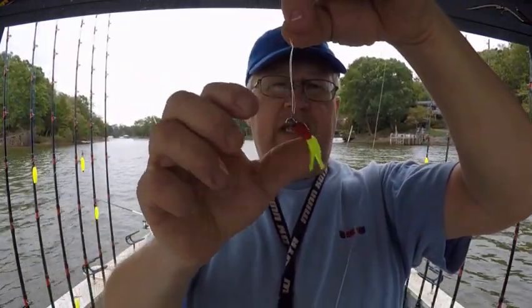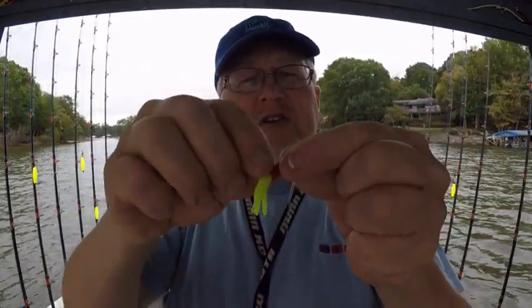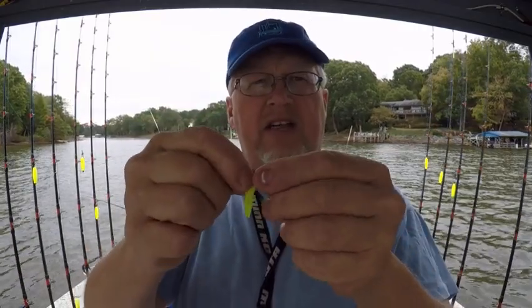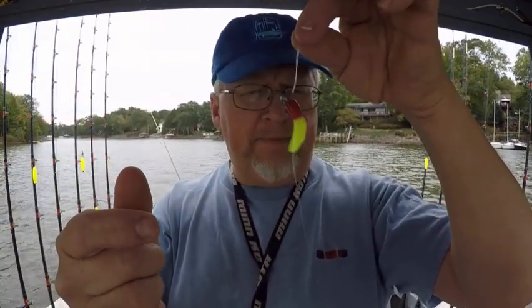All right. And I tip these today. I'm tipping them with minnows because I'm getting a lot of short strikes from perch. So I'm tipping these with minnows. That way if the minnow gets knocked off, I still got my jig down there and I still got something to catch the crappie with. All right. I hope this gets you on your personal best crappie.